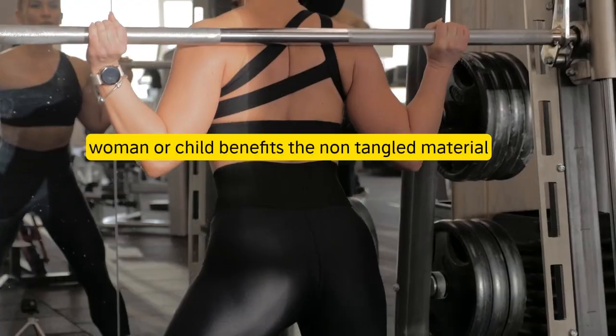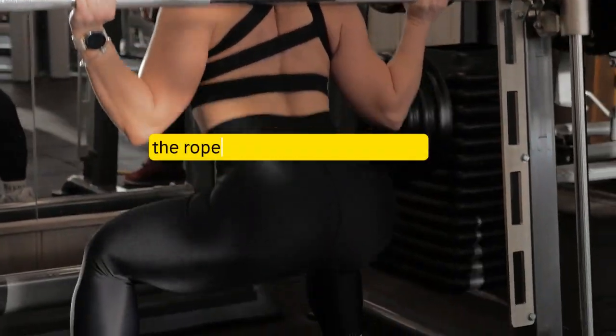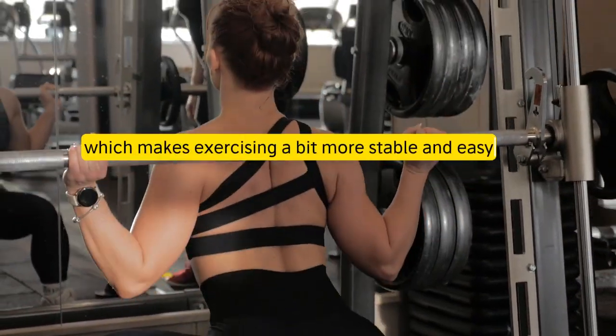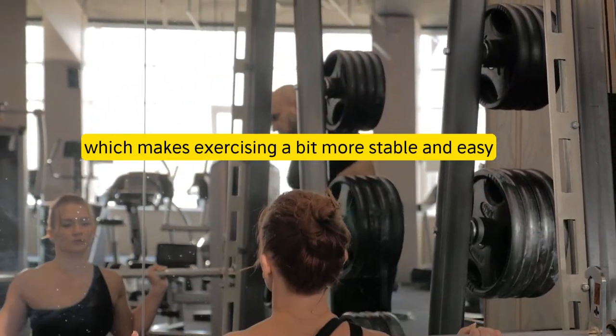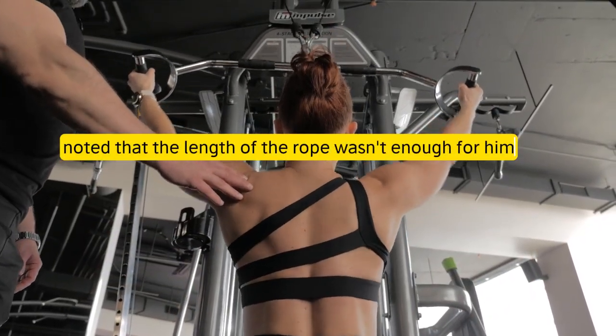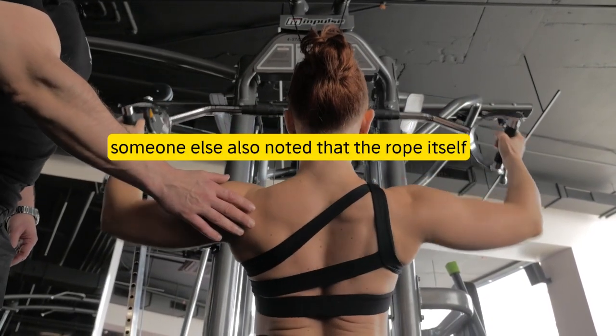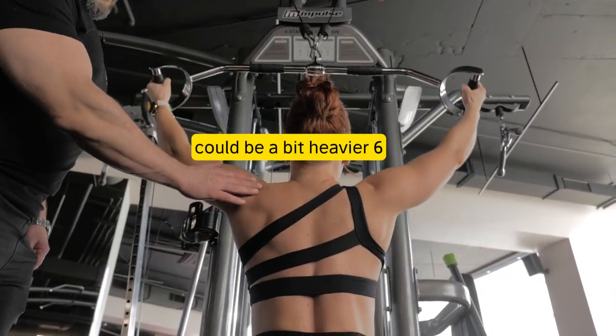Benefits: the non-tangle material helps add an extra level of intensity. The rope also carries some weight, which makes exercising a bit more stable and easy. Flaws: one very tall customer noted that the length of the rope wasn't enough for him. Someone else also noted that the rope itself could be a bit heavier.